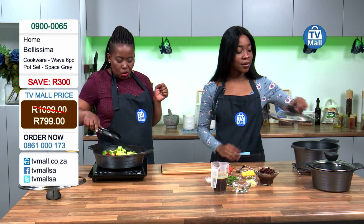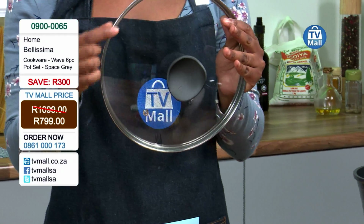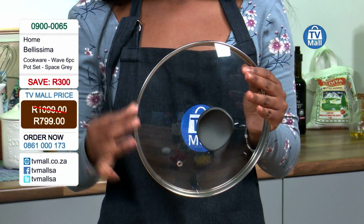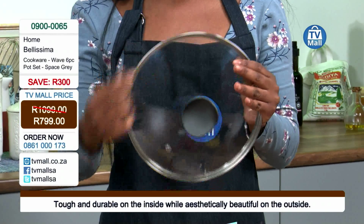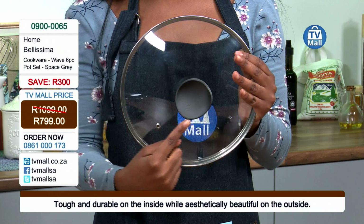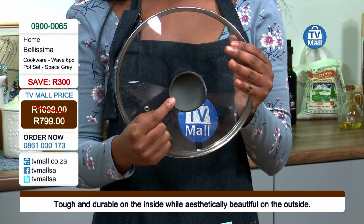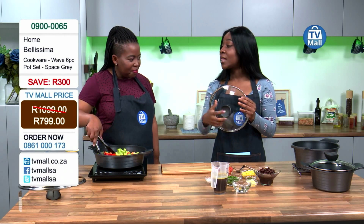So let's talk a little bit about the lid. As you can see, we've got a nice stainless steel rim. So the rim of the lid is made of stainless steel. But then also we've got this handle over here. The handle is called a comfort handle. It's called a comfort handle because it's made of silicone, which means the heat from the pot is not going to be transmitted onto the lid.